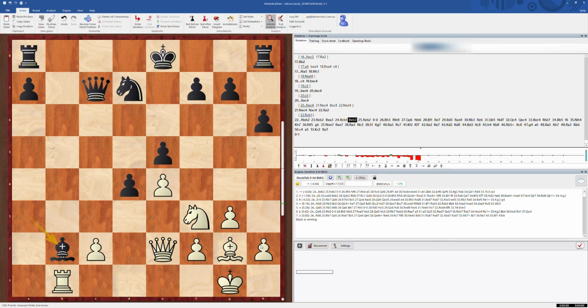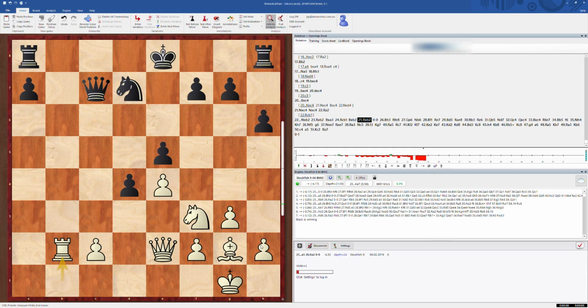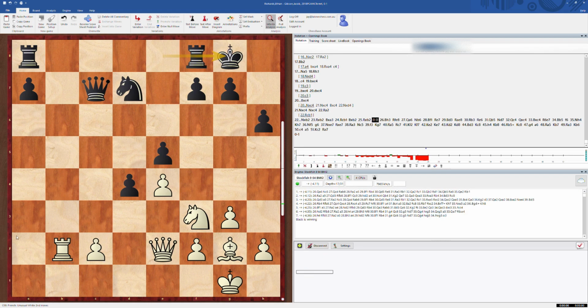And then takes. And black has got a pawn and the exchange up. All he has to do is castle and start marching this a pawn up the board, and there's not much white can do about it. So white played bishop h3.